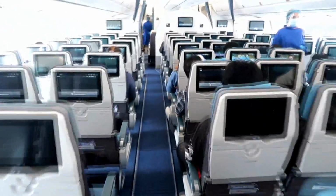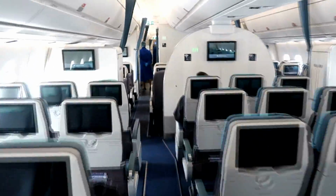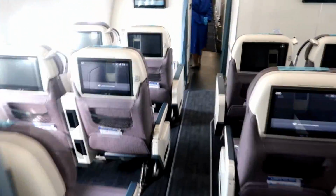Walking back to my seat, I noticed that the twin aisles here seem narrower compared to PAL's A330 aircraft. The cabin sure kinda looks slimmer, but it sure has high-looking ceilings.